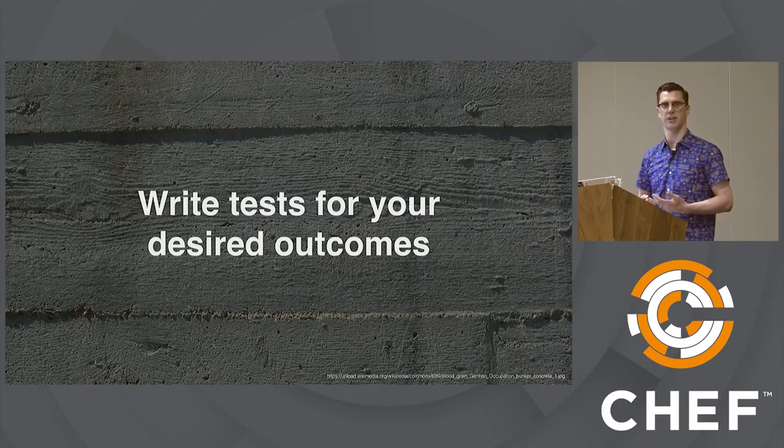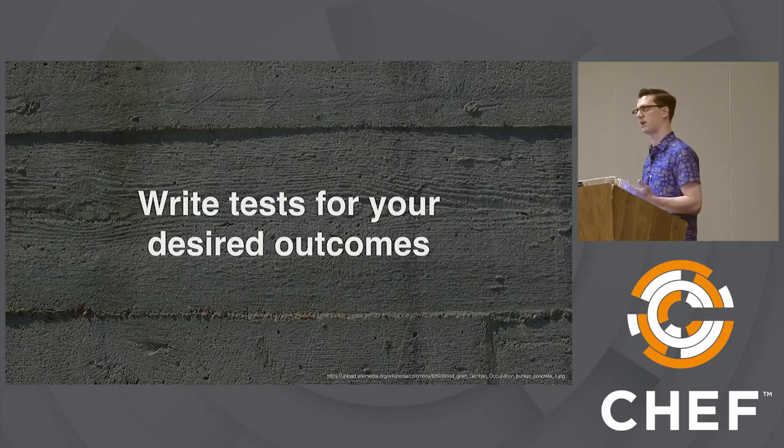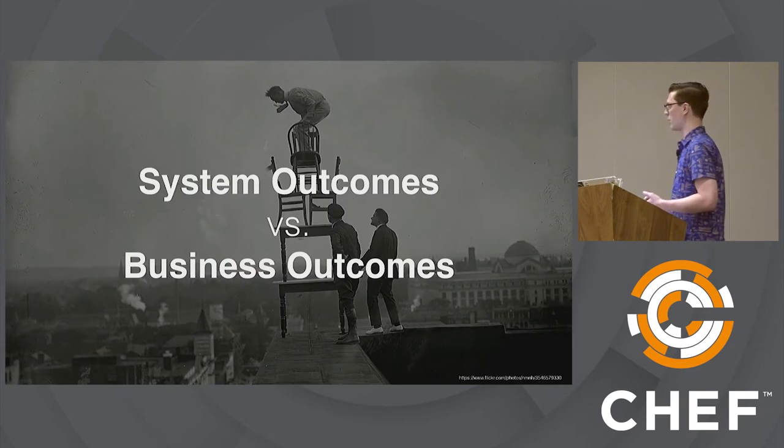They've written really elegant tests. Maybe they're even using full automation. They've got Test Kitchen running, InSpec running. But what they're testing is not delivering the value that they need. We want to make sure that we balance both system outcomes and business outcomes.